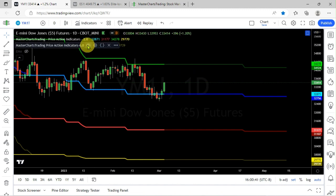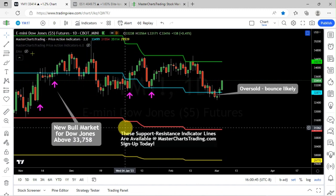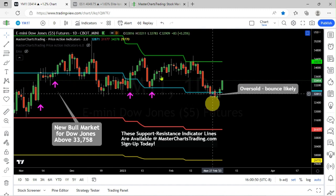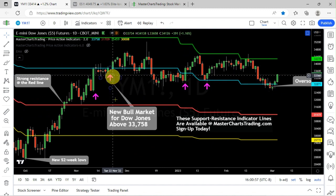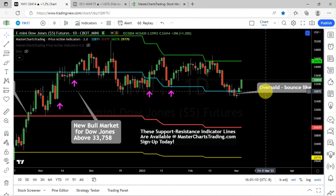However, things do look much better this week than last week, and this is a Dow Jones here. YM1! This is Dow Jones futures. Okay, so Dow Jones futures actually broke out earlier than the rest of the stock market. There's the breakout in late November. At that point, I started to think about Dow Jones as being in a new uptrend and no longer in a downtrend as it was up until recently.